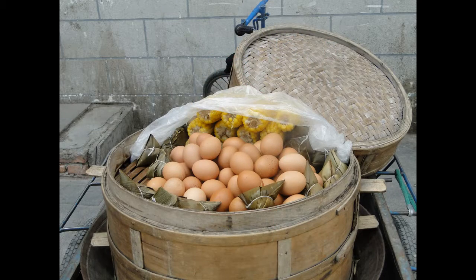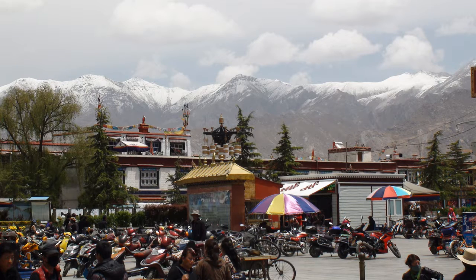A street vendor was selling steamed eggs, corn, and something wrapped in the little green packages there. We're not sure what it was. Since it was May Day, there were a lot of people around, and nobody was allowed to ride bicycles, motor scooters, or even drive cars into the temple grounds.